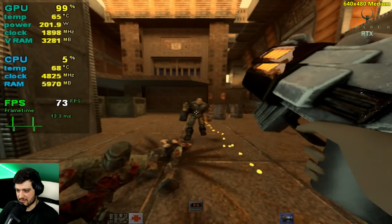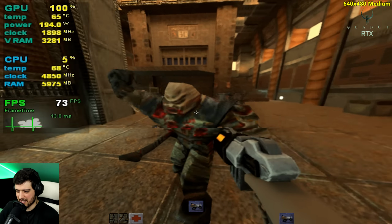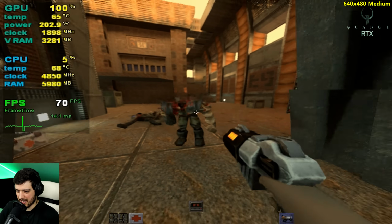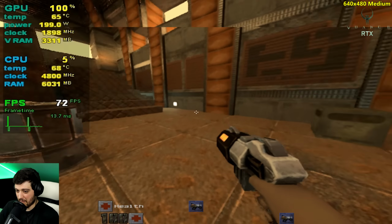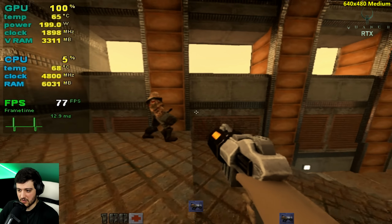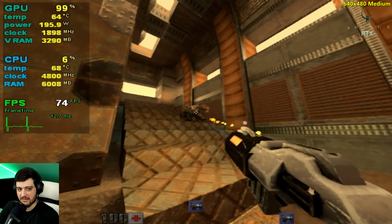It gets 60 plus. With the 1060, we got like 20 something FPS, so not too bad. You could actually play the game with these FPS. If only the frame time was smooth, that would be perfect, of course. It looks really smudgy and bad, but yeah.